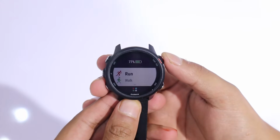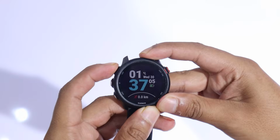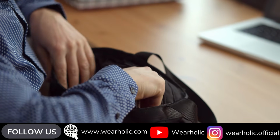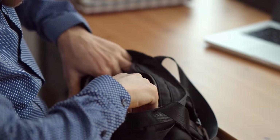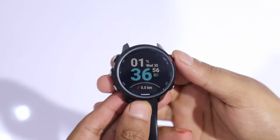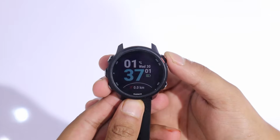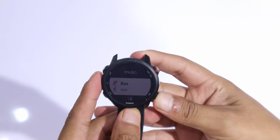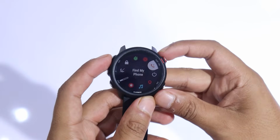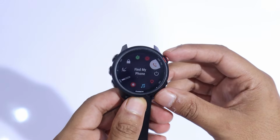Today, we are exploring a topic that's all about staying connected and never losing track of your valuable devices. Have you ever found yourself frantically searching for your Garmin device or your phone, only to discover they have seemingly vanished into thin air? Well, fret no more, because we have got you covered with an in-depth tutorial on Garmin's Find My Device and Find My Phone features. So stick around as we walk you through the step-by-step process of ensuring that your devices are always just a few taps away from being found.